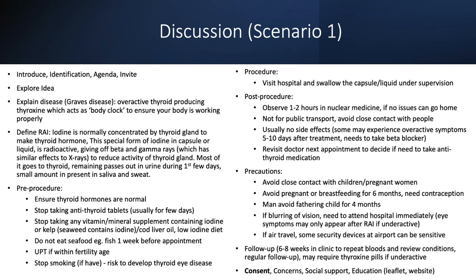Someone asked how long to withhold amiodarone. Usually it's 3 to 4 months, if the patient is on amiodarone. Oh, Ravinder asked this.